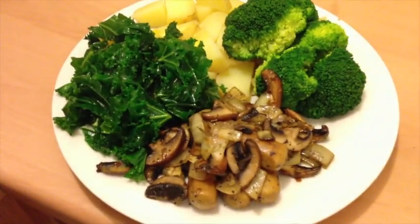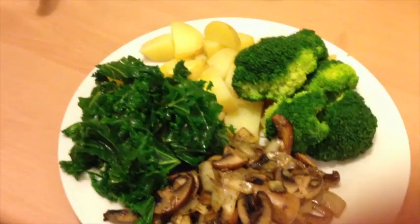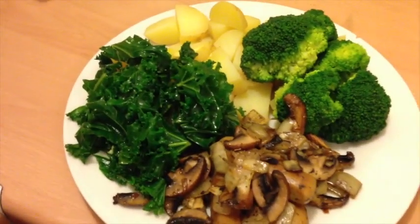And there we are. That's my dinner for tonight. So I've got the sausages with the onion and mushroom mix, broccoli, potatoes, and the freshly made kale. You can still see that steaming. Big fan, obviously, if you're vegan you can have massive meals like that, which is nice, and you still keep a nice figure.